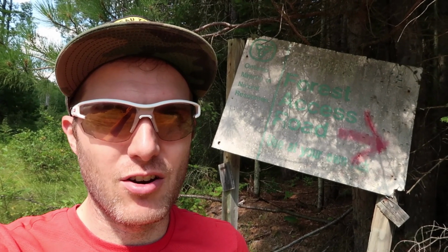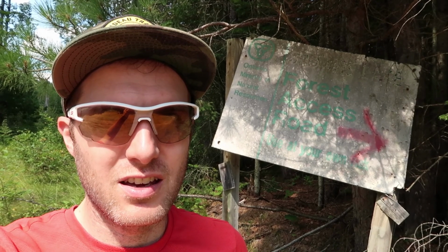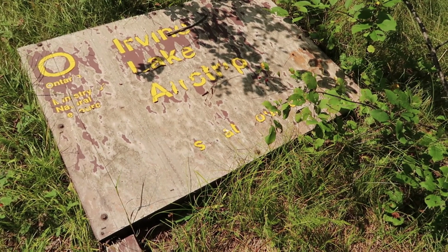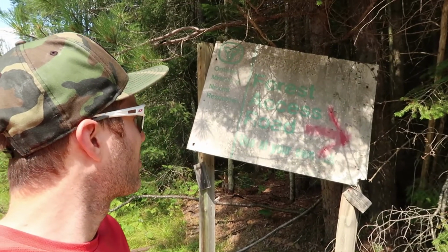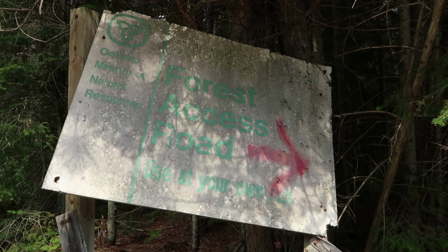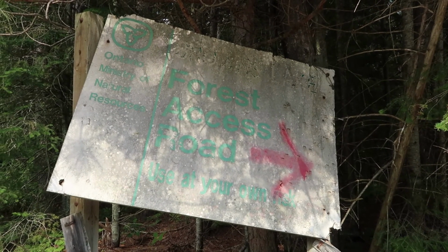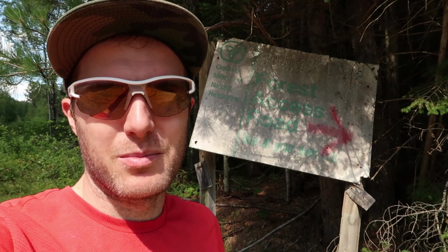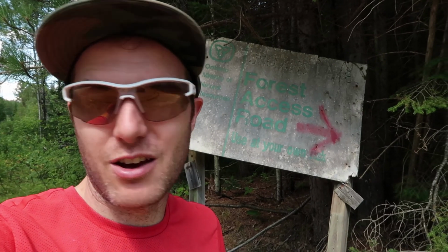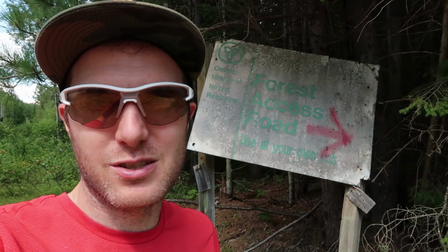So here I am at the access road to the Irvine Lake Airstrip, so we'll go and check that out. The sign is super faded. It says Browns Lake Forest Access Road, use at your own risk. There's an abandoned Ministry of Natural Resources government airstrip not too far into the road over that way. So we'll check that out, and we'll go see some other spots too.